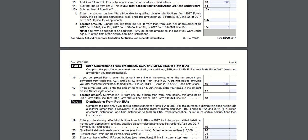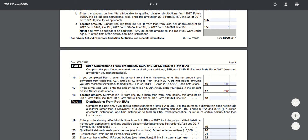But in line 17, it says enter the amount from line 11, otherwise enter your basis in the amount on line 16. Remember, our basis was only $5,500, so that's the original contribution amount, and so the difference, which is line 18, is $100, and this is the amount I'm going to have to pay taxes on. And this makes sense, right? Because I originally contributed $5,500 in post-tax dollars into a non-deductible IRA, so that's my original basis or starting point. That $5,500 grew to $5,600, so now that I'm converting it into a Roth, I have to pay taxes on that appreciation, which is this $100 amount in line 18.